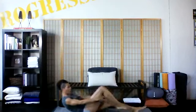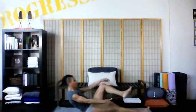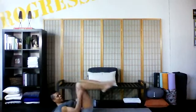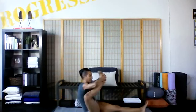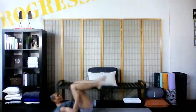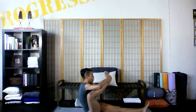Let's do it again. Roll back, roll forward. Good, right leg to the face. Roll back, roll forward. Left leg to the face. Four more. Roll back, roll forward. Right leg to the face. Three more. Roll back, roll forward. Let's see that left foot in, and two more. Roll back, roll forward. Right leg, yeah, and again, roll back, roll forward, and that's your left foot.